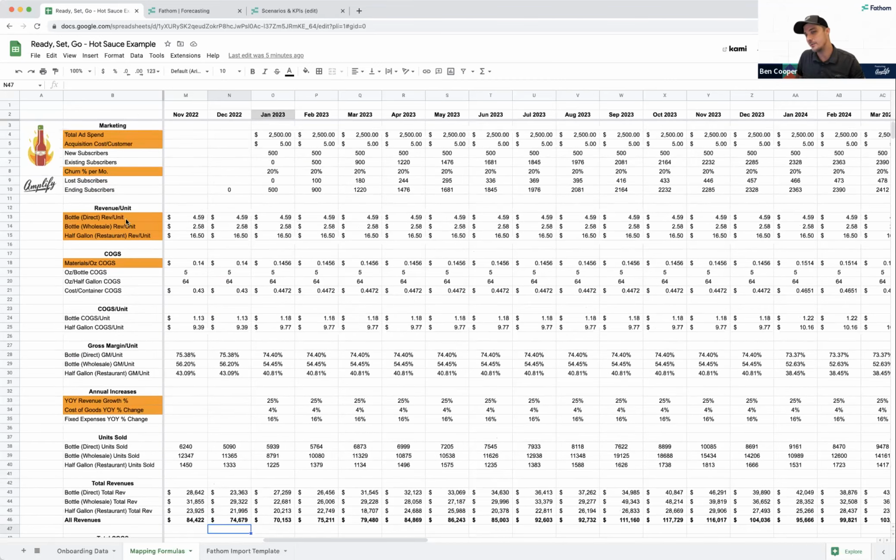Now, I highlighted some of these rows orange because as we're thinking about how we want to build out the growth forecast and get from step 4 to step 5, and how do we create different scenarios and say, well, maybe things could get better or things could get worse, these are some of the important variables that we want to have built out in Fathom in a way that we can make adjustments to.